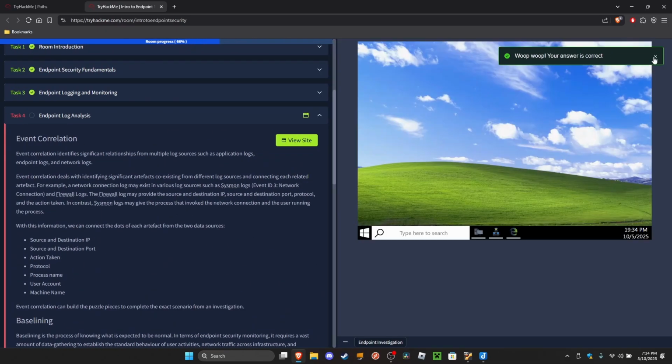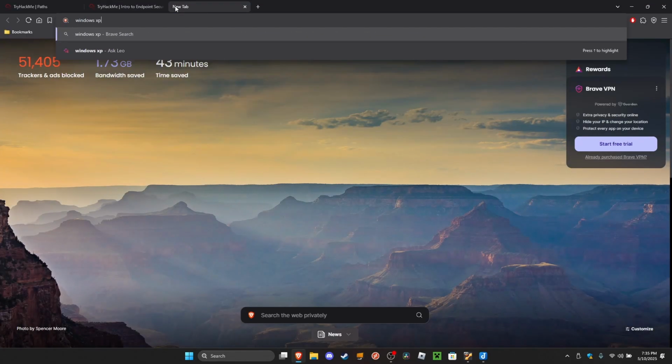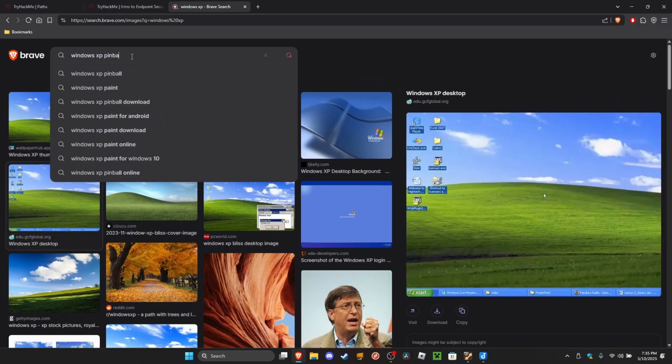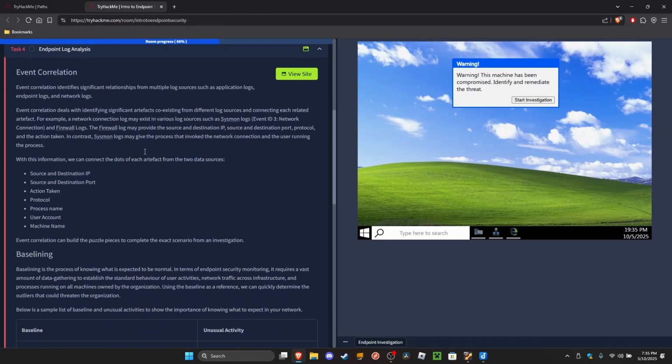So endpoint log analysis. Ah, man, I love me some Windows XP. I remember good old Windows XP having this background. If you know me in real life, I've mentioned this before, it's probably my favorite operating system. Not because of any of the capabilities, but because of the pinball game on Windows XP, Space Cadet. Loved it. Had a great time playing with it as a kid, a lot of good memories with my parents. We had a super old computer, but playing around with this and shaking the machine, then it breaks. But good times.